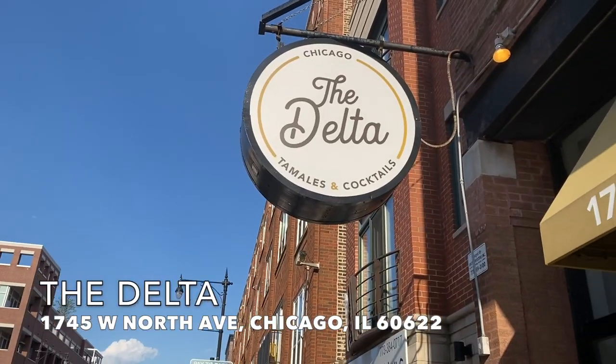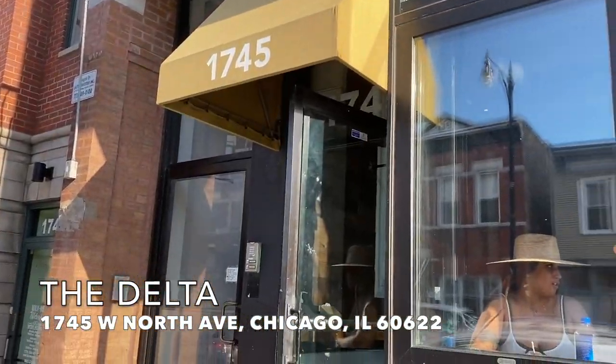Everybody, I am walking down the streets of Chicago today. I am going to stop by the Delta for dinner. This place specializes in some soul food in Chicago, and I am here to try out a whole bunch of variety of dishes and see what they have to offer. It smells amazing, looks amazing, the vibe looks great. But yeah, let's go inside this place and check it out because I am ready to eat.